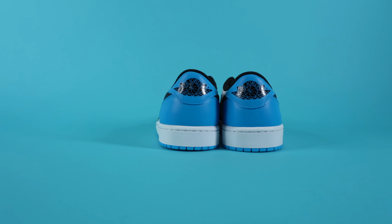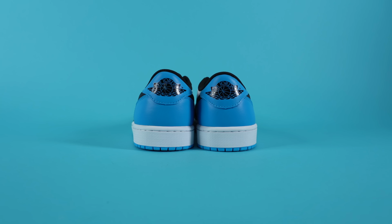But that pretty much wraps up my entire review of the upcoming Air Jordan 1 Low Powder Blues. Now, I would love to know your thoughts on this shoe and whether you're planning to grab a pair of these for yourself when they finally release at the end of this month.